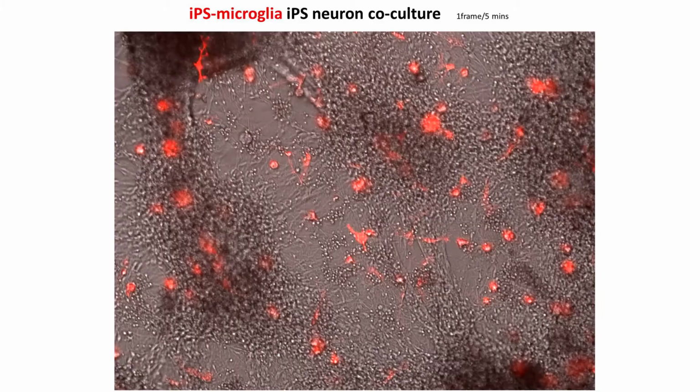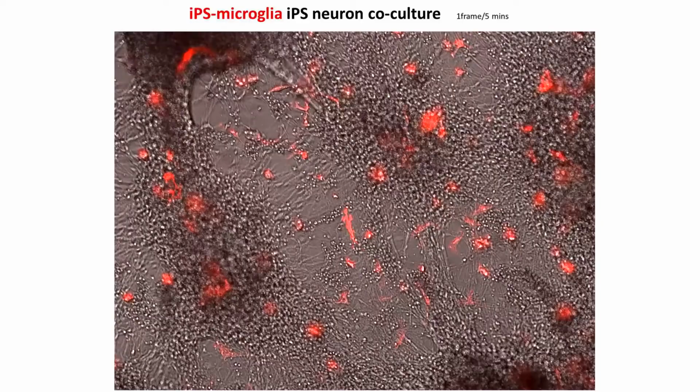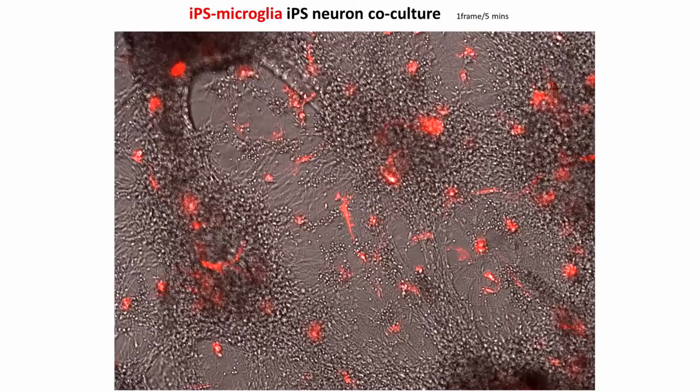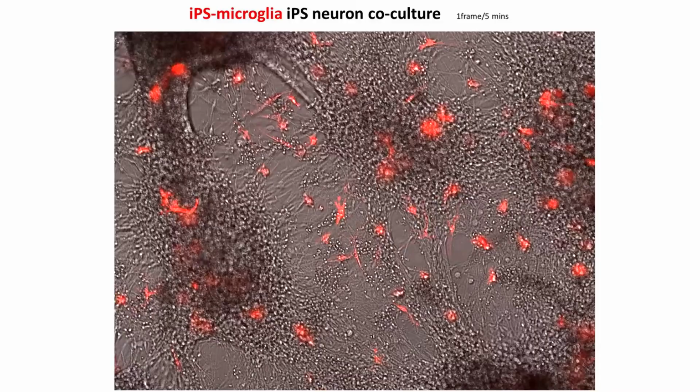So here we are. This is another time-lapse video, and in this case we can see there's a bed of neurons which are just kind of grey, and the microglia are now in red. And so you can see that they're roughly just moving around. Each one seems to have its own territory. So they're surveying their local environment. They have an area of neurons that they keep a check on, and they're constantly checking those neurons to see if they're okay.